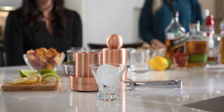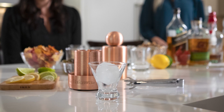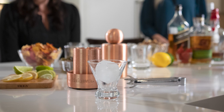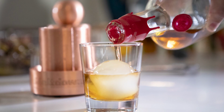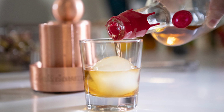Let's talk about ice balls versus ice cubes. It's all about physics and volume and surface area. Did you know that an ice ball has 24% less surface area compared to the same volume of ice in a cube form? Well, less surface area exposed to warm liquid means a slower ice melt and less drink dilution without sacrificing any chilling power.